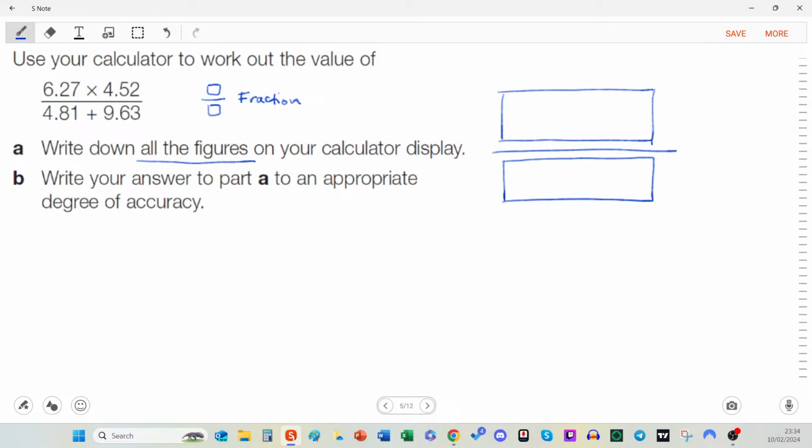And we're going to use the navigation key to, well, it starts at the top anyway. So get to the top, and we're at 6.27 times 4.52. No problem. Now I want it to do that first, so I'm going to put that in brackets.